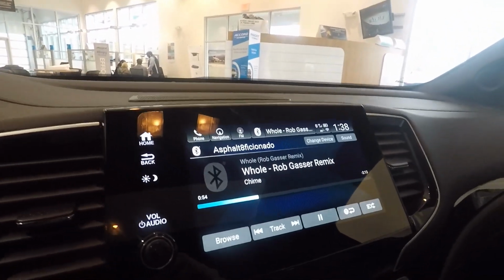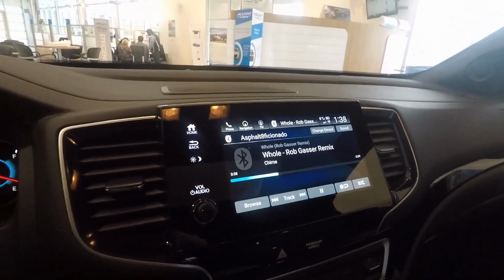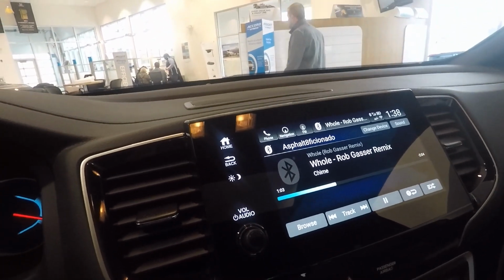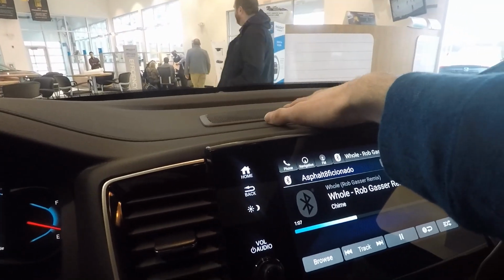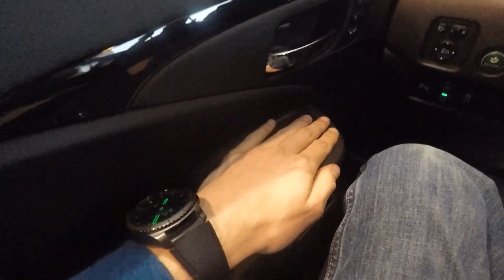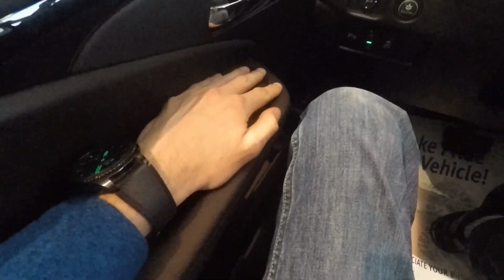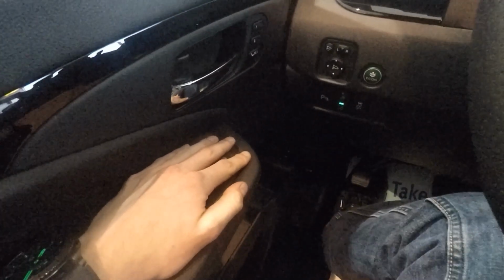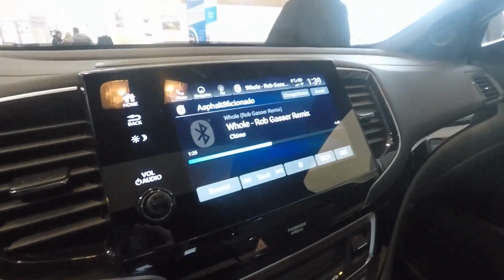Here comes the audio. This is a 540 watt audio system with a subwoofer as well, 10 speakers, and including the central speaker here as well. Putting my hand on the door, but this thing only turned up just a little bit at 16. It is literally thumping the door pretty well. I really do think this is one of the best audio systems out there.